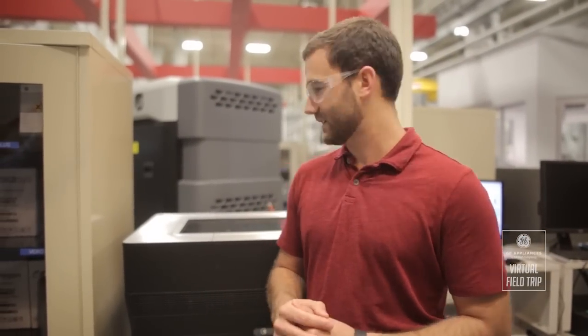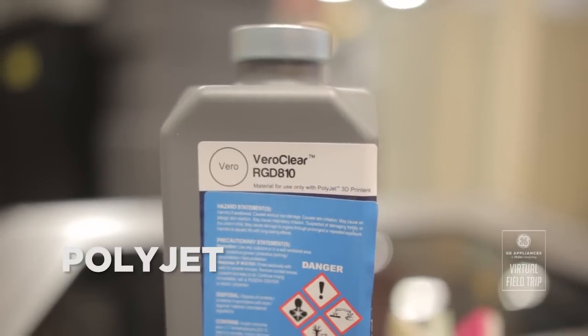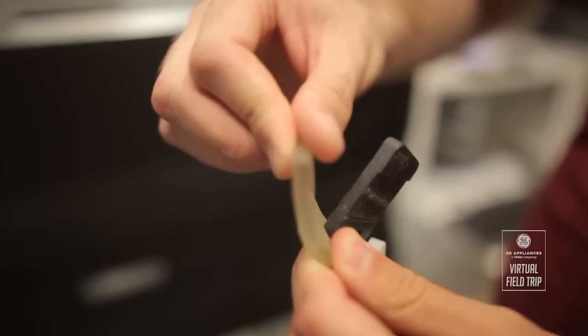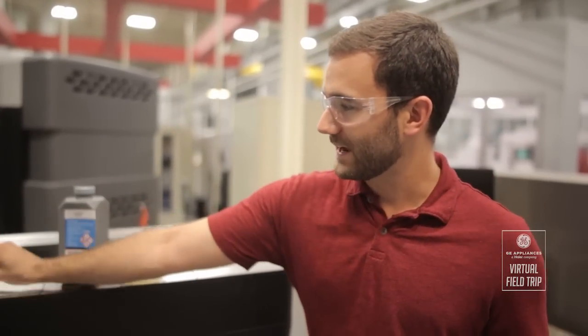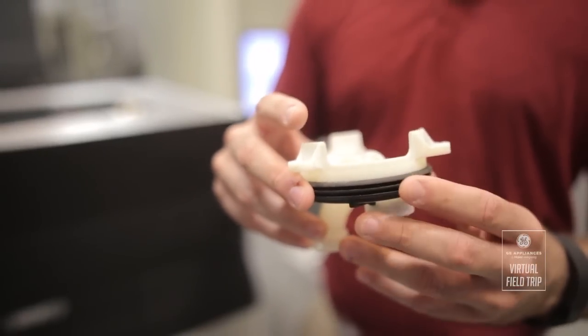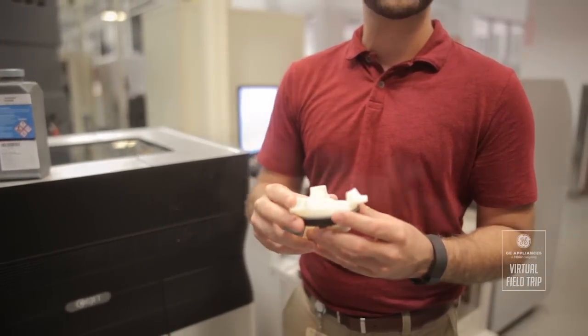So this printer right here is the PolyJet. The cool thing about the PolyJet process is it takes liquid plastic to pump into the head of a nozzle that deposits on top of the part. It then uses a UV light to cure that plastic and make it hard. One of the neat things about this printer is it has multiple materials, some of which are even flexible. We can take that flexible material and combine it with hard plastics to create really cool prototypes, such as this part. It uses a rubber flexible part for a gasket and the hard plastic piece to form the rest of the plastic part.